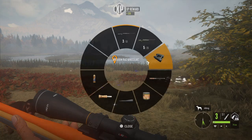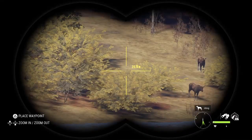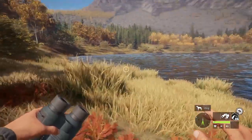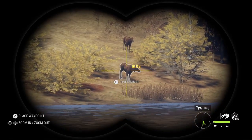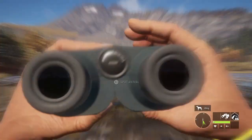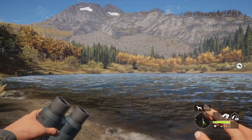I think I'm gonna go over and try to find us some moose and at least get a crack on a bigger animal. We'll see what we can get here, guys. Alrighty, guys, looks like we got us a moose out there about 207. I'm gonna try to slip in a little bit if I can get this dog out of the way. Try to get a little closer to that 150 mark as I can get. 175, that's good enough for me.